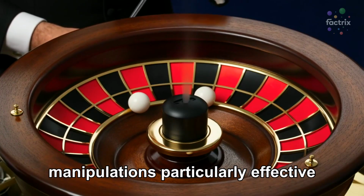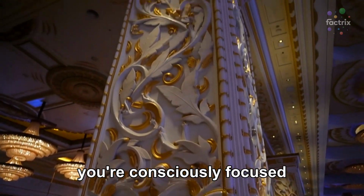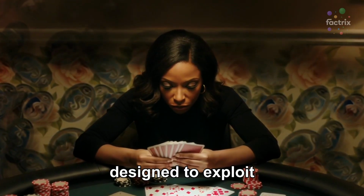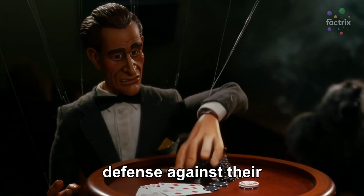What makes these manipulations particularly effective is that they work entirely on a subconscious level while you're consciously focused on the games. The lesson is that casinos are designed to exploit human psychology, and that awareness of these tactics is the only defense against their effectiveness.